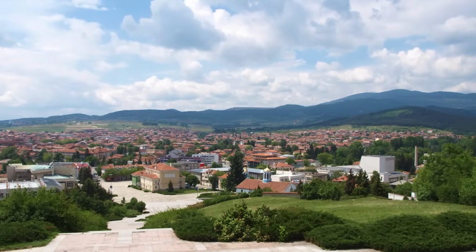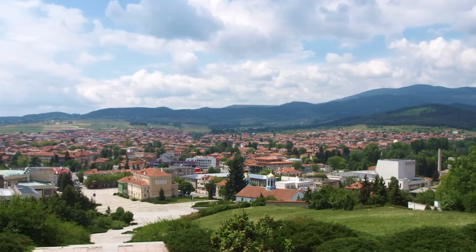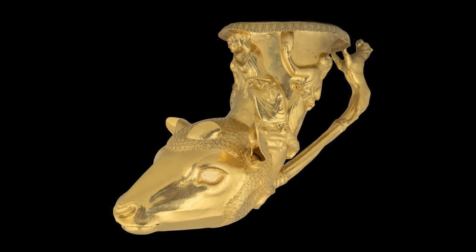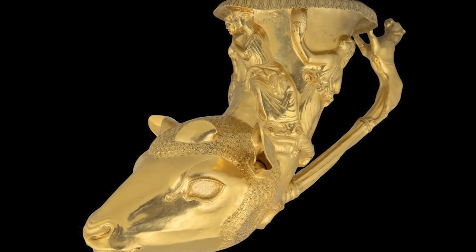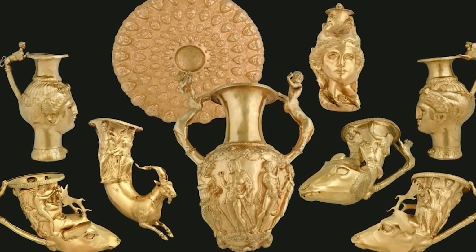Stepping away from sunken ships and royal tombs, we find ourselves in the quiet town of Panagurishte, Bulgaria. Here in 1949, 3 brothers were digging clay for bricks when they stumbled upon a remarkable golden artifact, setting in motion a discovery that would shake the archaeological world. The brothers had discovered the Panagurishte treasure, a golden hoard dating back to the 4th to 3rd centuries BC.